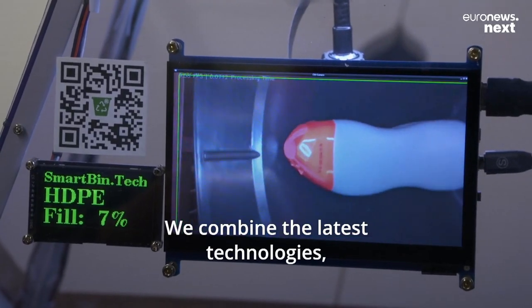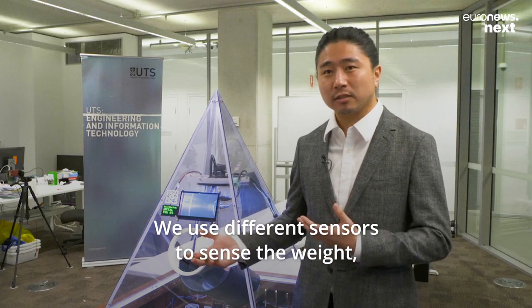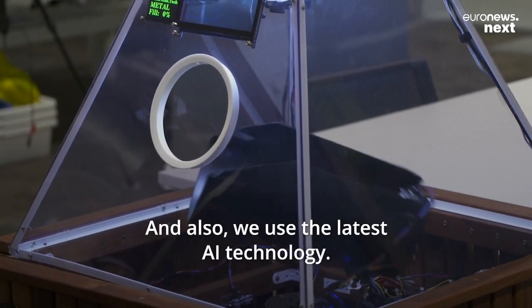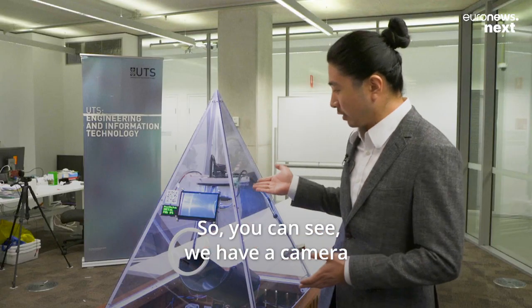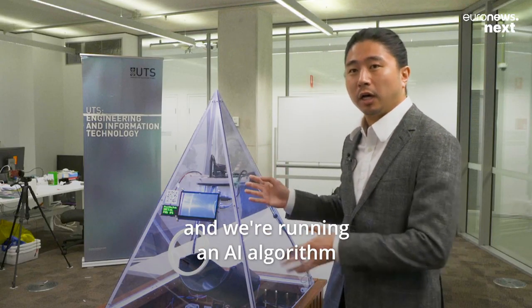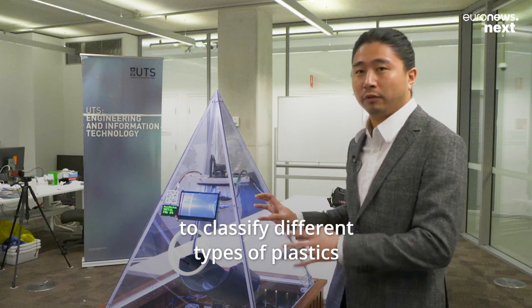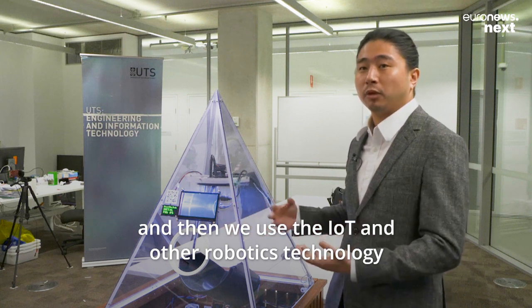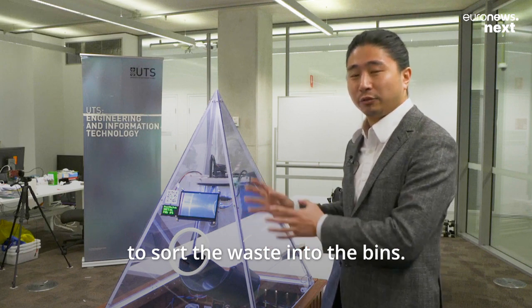We combine the latest technologies, including the IoT. We use different sensors to sense the weight, the metal, the materials, and also we use the latest AI technology. So you can see we have a camera, and it is showing we're running an AI algorithm to classify different types of plastics. And then we use the IoT and the robotics technology to sort the wastes into the bins.